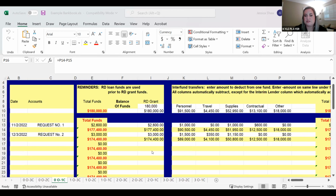So for each request that you submit and is approved, you're going to put it in your bank book. And that is to help you keep track of all of the requests that you do and how much you're spending down in each category. So you see how we have request number 1, which is from that example that I just showed you. The total was $2,600, $1,000 for personnel, $1,000 from supplies, and $600 from contractual. The yellow lines automatically reduce down for you, so you don't have to, again, do any math. It'll automatically do it for you. And so it just populates with how much now you have left in each category.